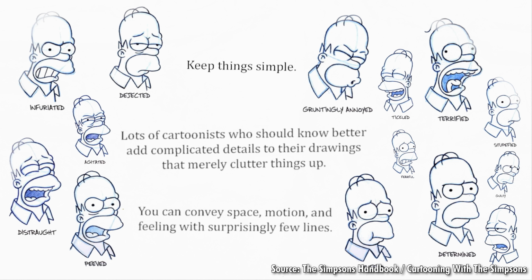Don't over-emote, don't overact. This ties in with Groening's whole less is more approach to animation. Quote, keep things simple. Lots of cartoonists who should know better add complicated details to their drawings that merely clutter things up. You can convey space, motion, and feeling with surprisingly few lines. The Simpsons is a masterclass in this. Just a few small line changes can drastically alter the tone of a drawing.